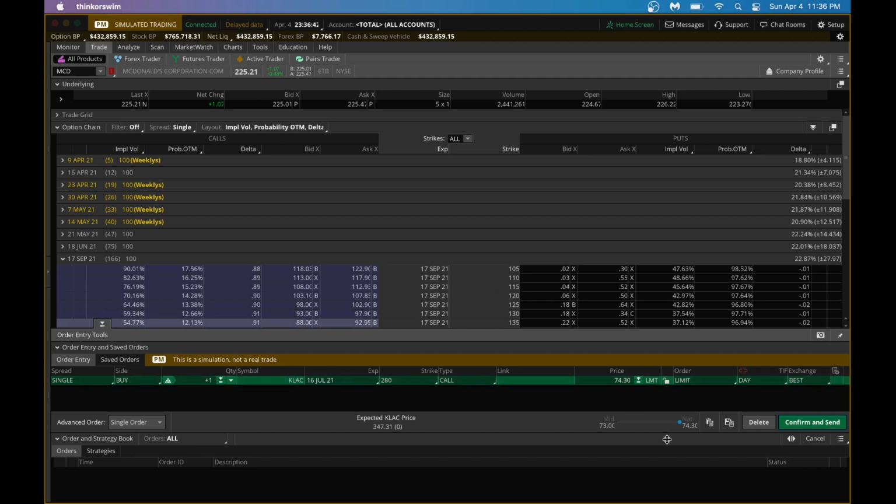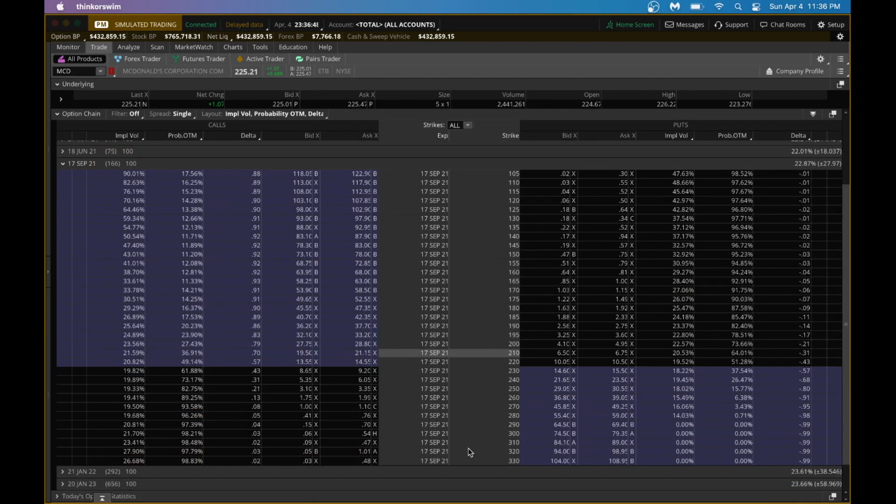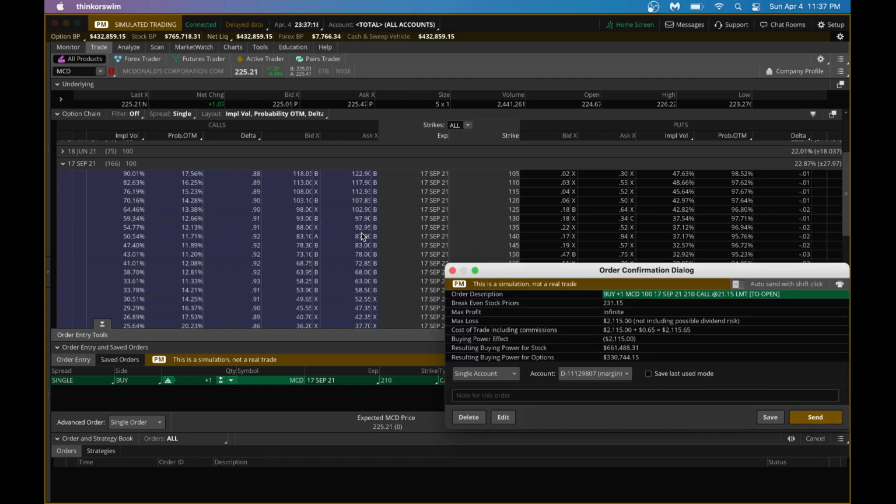Or if I want to play with options, right now it's 225. If I want to buy an option outright, I could buy a 70 delta option at $21. It's like 166 days out. Every time the stock moves by $1, my option moves by 70 cents, which is a good deal. So I'm paying $21.15 here. Expiration date is September 17th. My hope here is that the stock goes above the current price, and I will break even if the stock goes above 231 by September 17th.